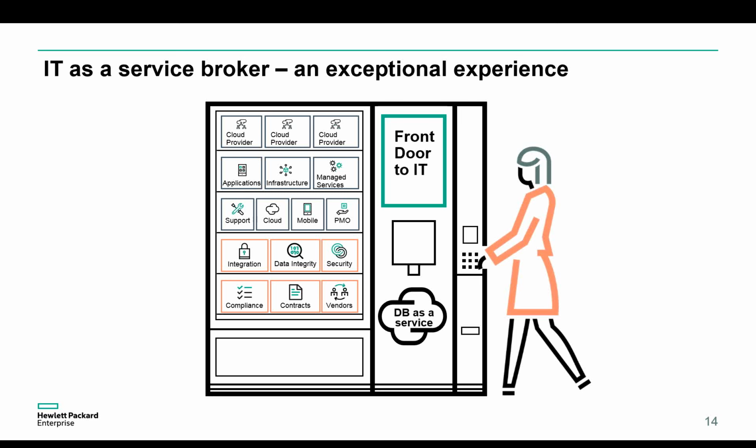IT as a service broker becomes really flexible and fast in selecting and onboarding new suppliers, and then aggregating, integrating, and delivering services to the line of business. Technology is playing a more important role than ever, and the IT teams that orchestrate the best customer experience with the most agility and at the best price are going to win.